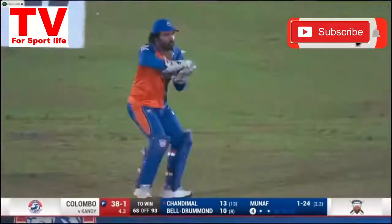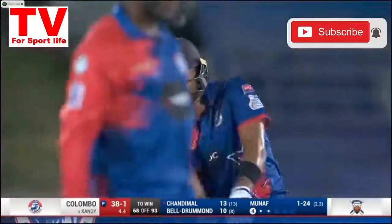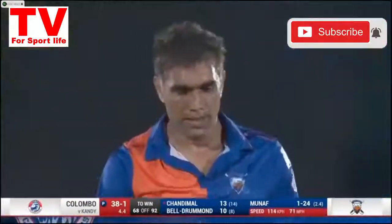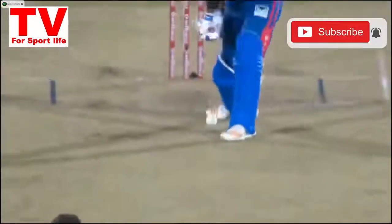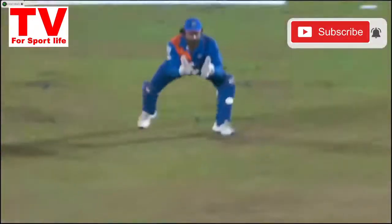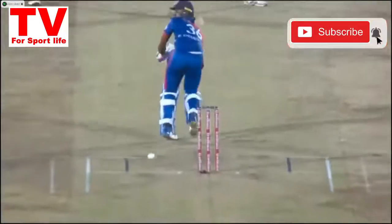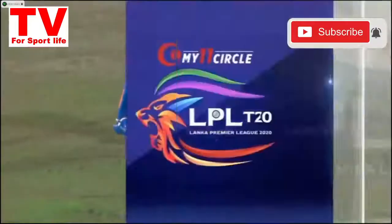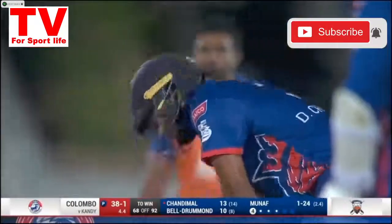Now that one's got through him as well. It's gone past the leg stump. Might be some extra points from the fair play award added after this game. The way he's moving it, the way he's controlling it. Should he be in Australia, Munaf Patel? But Chandimal on the other hand, geez, that's a charmed life.